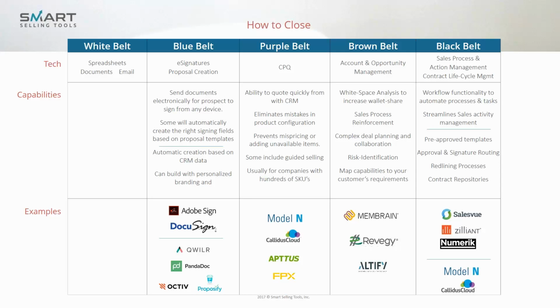Then you can move up to things like account and opportunity management. That's some of the things I mentioned, like white space analysis. How do we reinforce the process of selling into our accounts and make sure that we move people through the stages in the right way, collaborating on complex deals and so forth. And then on the black belt side is more of the contract lifecycle management, maybe even what we call customer lifecycle management, or how can we get the most revenue out of each customer. So, don't start at the black belt. One of the most important things is to get some early wins.